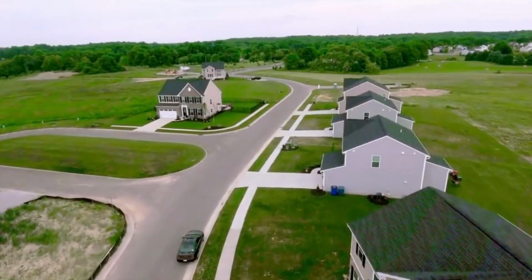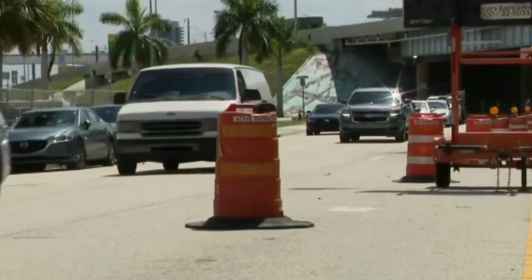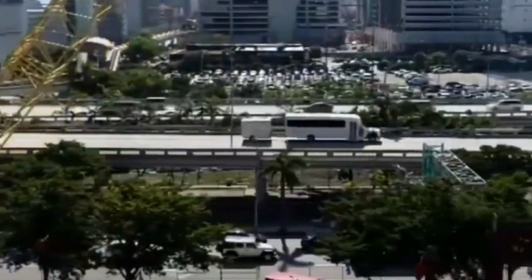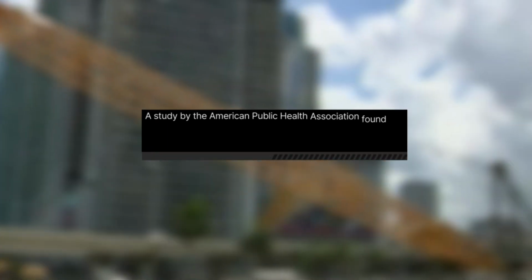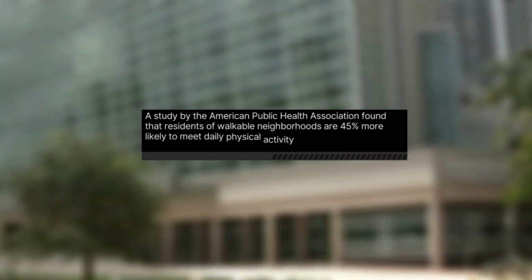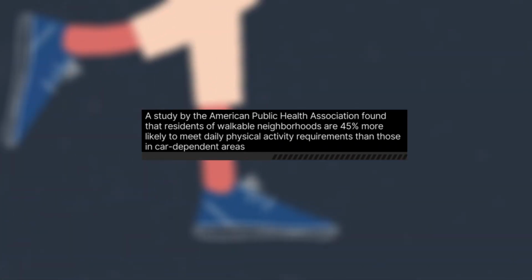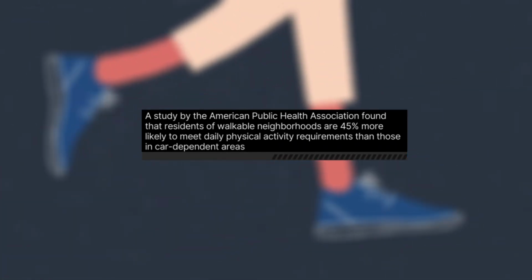Urban design profoundly impacts mental and physical health. In car-dependent cities, people are less likely to walk, contributing to higher obesity rates and related health issues. A study by the American Public Health Association found that residents of walkable neighborhoods are 45% more likely to meet daily physical activity requirements than those in car-dependent areas.